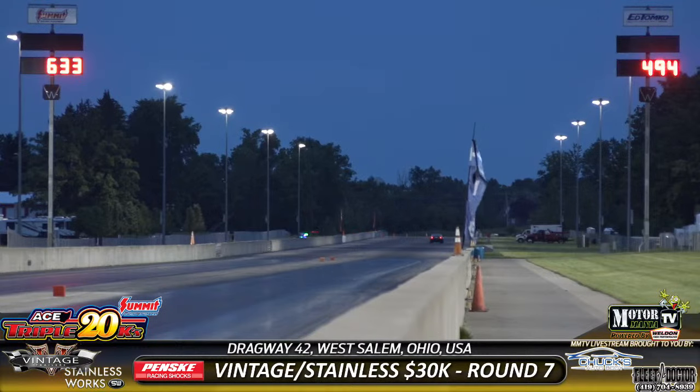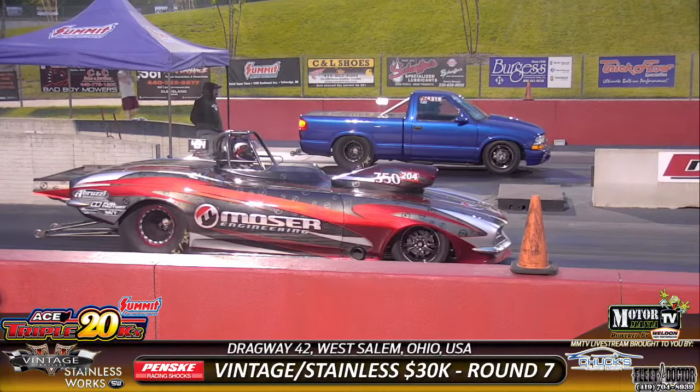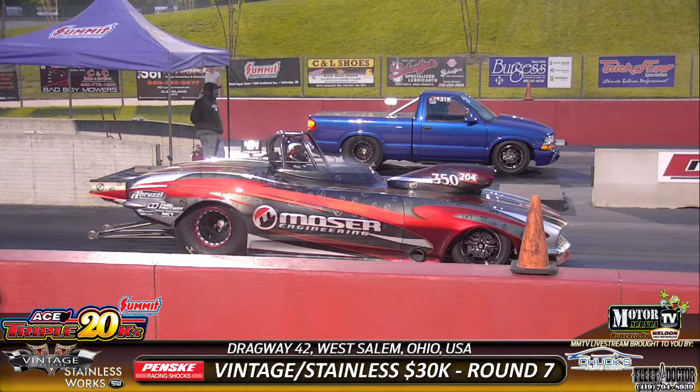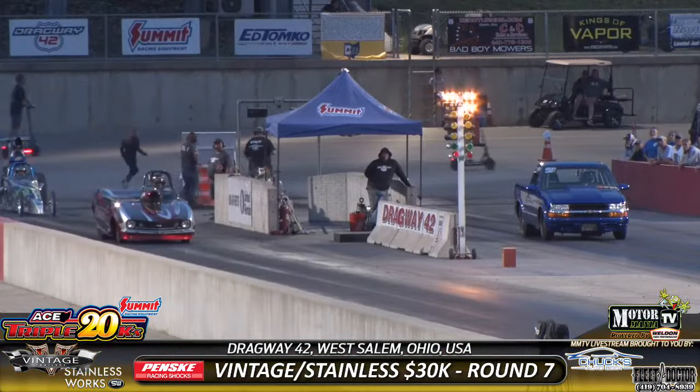Garrett Griffith, 633. Rob Mosier in the right, down 494. Some kind of twisted universe we're living in. These super gas roadsters were picking on everybody all weekend. It's terrible. What kind of nonsense is that? Anyway, 633 for the pickup truck.